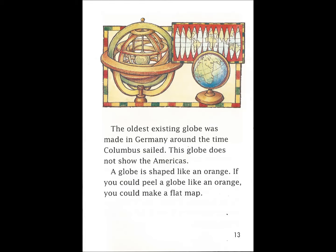The oldest existing globe was made in Germany around the time Columbus sailed. This globe does not show the Americas. A globe is shaped like an orange. If you could peel a globe like an orange, you could make a flat map.